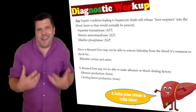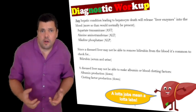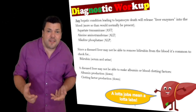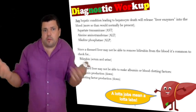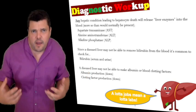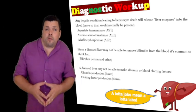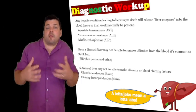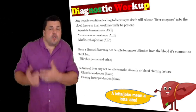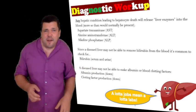Those three labs are kind of analogous to troponins for patients that have sustained heart damage. When cardiac myocytes die, troponins are measurable in the blood. When hepatocytes die, these three enzymes can be measurable in the blood and can be indicative of damage to the liver. Now, in addition to that, you may want to check liver function, and one of the ways to do that is to measure bilirubin in the blood. To go one step further, checking a blood albumin level may indicate how well the liver is able to make albumin. You can do the same thing with blood clotting factors. Lots of jobs mean lots of labs.